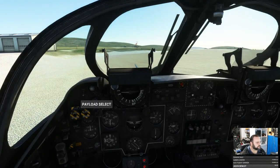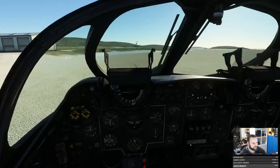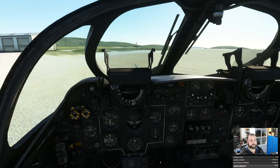Very good. I'm going to change my payload down to zero tanks. I don't want the tanks because I'm going to try doing some carrier landing. We may add extra later.